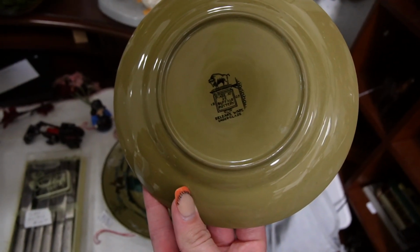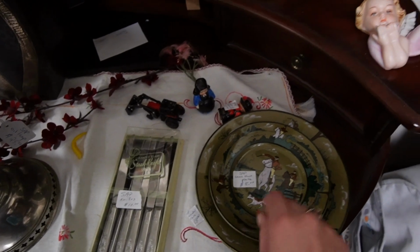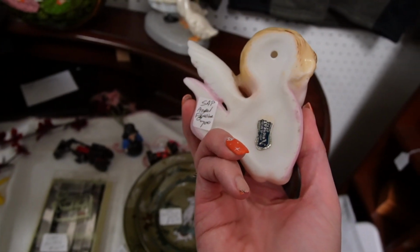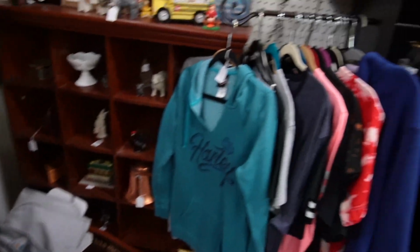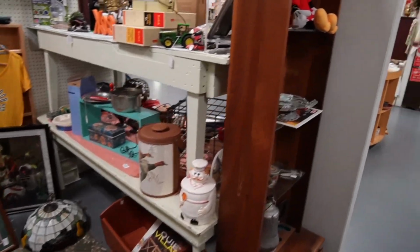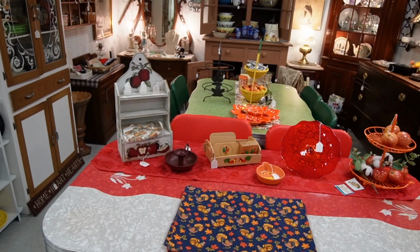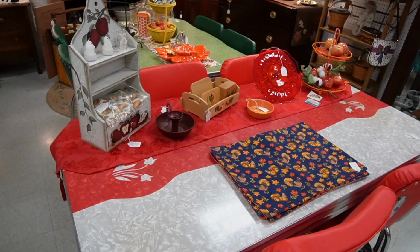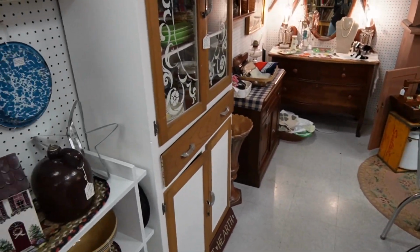What is it? Buffalo pottery. She's very sweet. Request $7. Alrighty. Let's circle back around this way, shall we? So I met these vendors today, and it turns out that these are the same vendors who I bought my yellow table from. So they also have a booth here at Black Rose, in addition to the one at Emmitsburg, which is kind of cool.